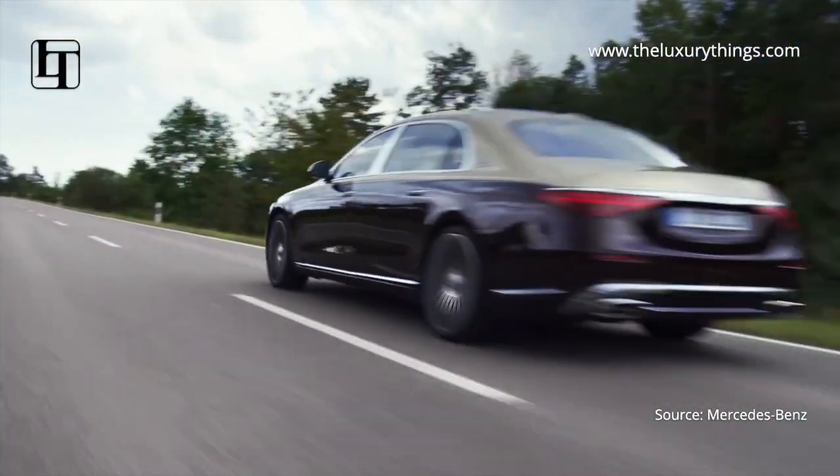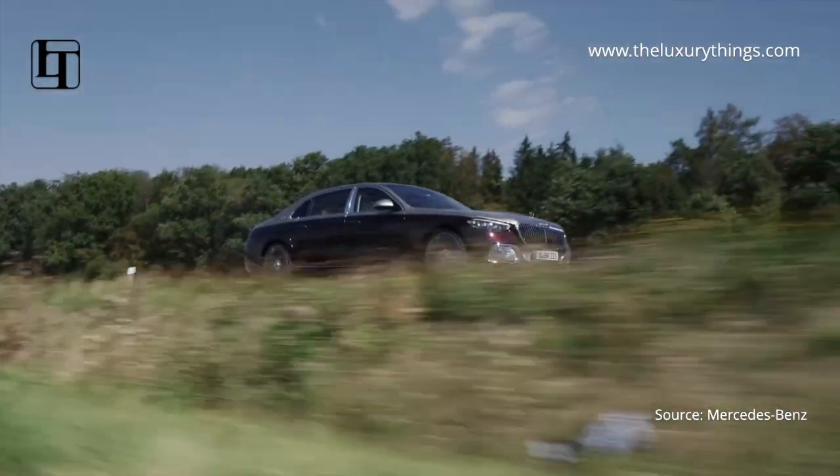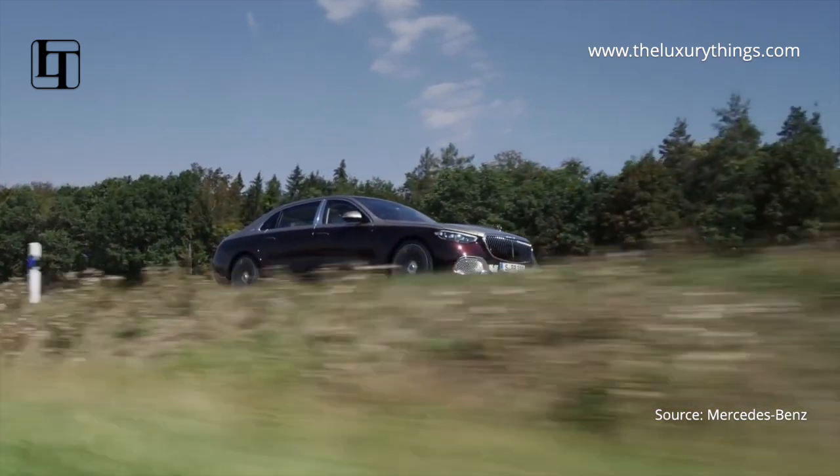Each Maybach model is a masterpiece of fine craftsmanship, combining distinct quality and sophisticated materials.